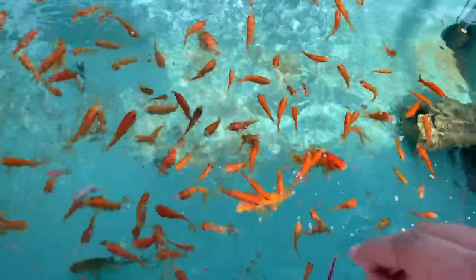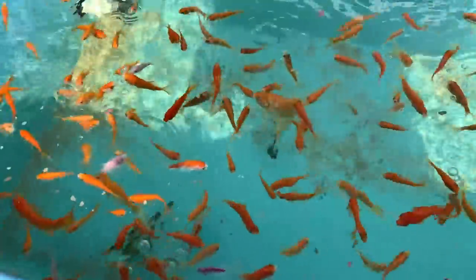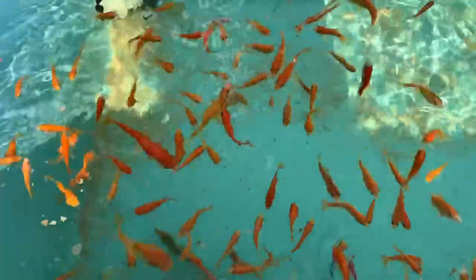So they're all in here, they're all doing good. Feed them about twice a day and then let them forage on any leftover food on the weekends. So guys, let's go ahead and head upstairs, check out that 90-gallon tank, which we're gonna fill up with food for our monster aquarium fish.